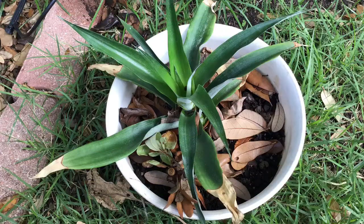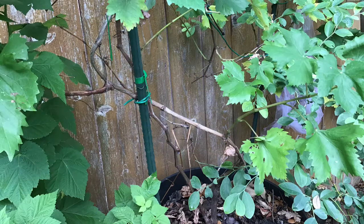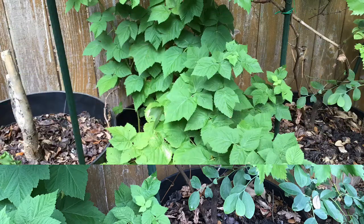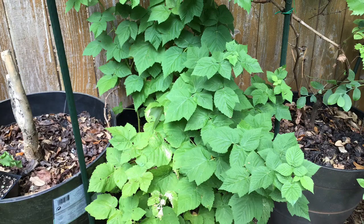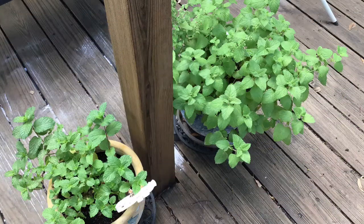We have pineapples growing in a container. We also have two pepper plants which provide us with the pepper for the entire year's supply. We have a grapevine growing in a container, and we also have raspberry bushes growing in containers which provided us with raspberries this year. We have a beautiful passion fruit vine growing on our fence area. We have lots of herbs growing in our patio area which keeps the mosquitoes away.